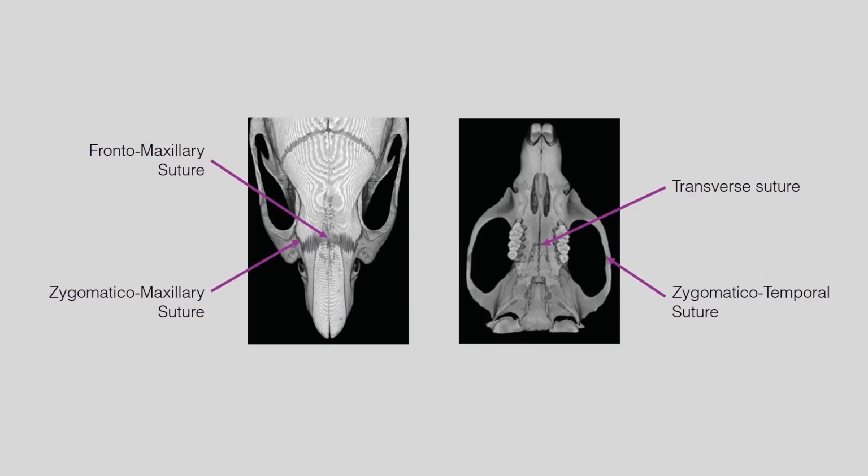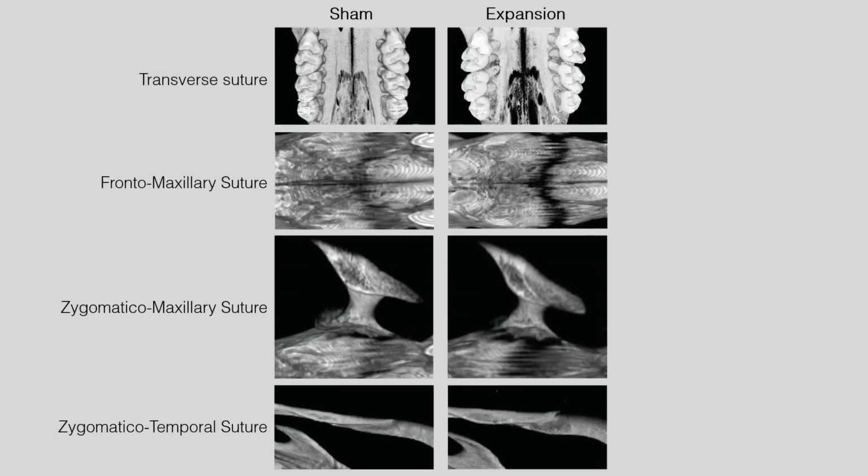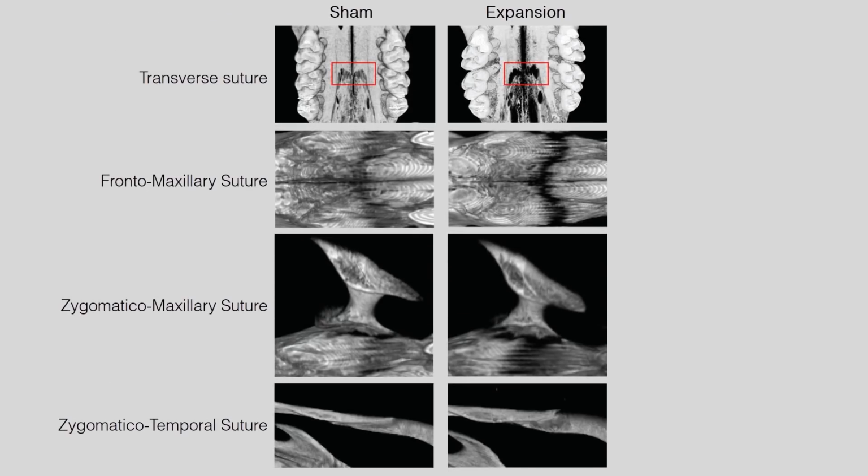Transverse force on maxillary teeth also widened the zygomaticotemporal, zygomaticomaxillary, frontomaxillary, and transverse sutures. Similar to the mid-palatal suture, the widths of each suture peaked at day 7, and although still significantly wider, narrowed at day 14. These results clearly show that sutural widening occurs ahead of dental and skeletal changes, but they did not follow a linear relation. More interesting is that all the circummaxillary sutures, even those exposed to compression, were wider.